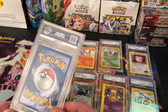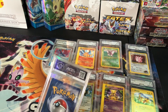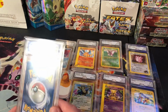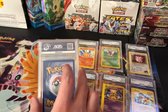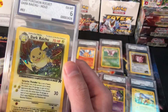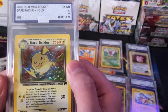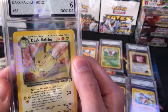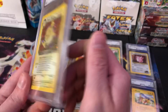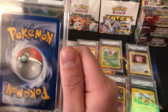Overall, it's a near mint card, I would say. I was hoping this would be maybe an 8 to an 8.5. However, I'm kind of thinking maybe a 7 to a 7.5 would be more realistic. And let's see, a 6. Okay. I definitely could have missed something on the holo. A 6 is definitely a little bit lower than I was hoping, but I definitely could have missed something.